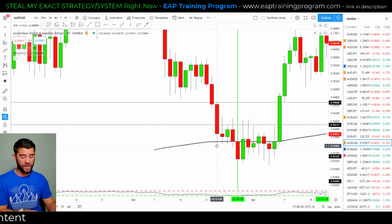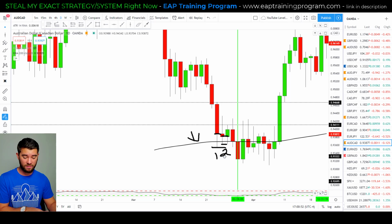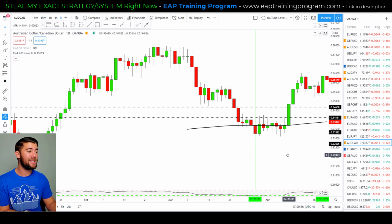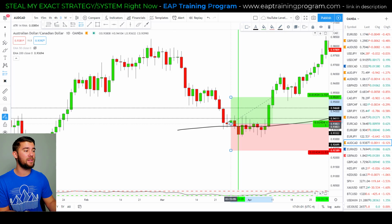So if I have a wick and a close above the EMA, the 200 EMA is all this black line is, then I have a wick and another close above this 200 EMA. Both of these wicks have touched the EMA. Both of these closes are above the EMA. Then I place a buy trade that looks something like this.